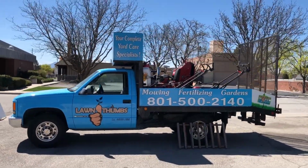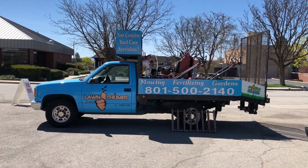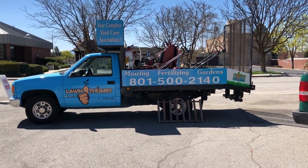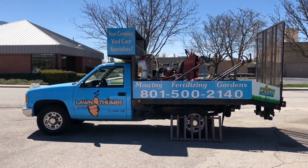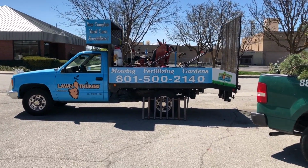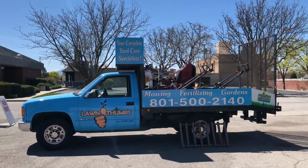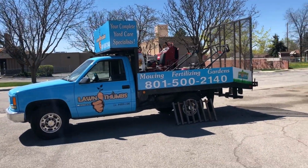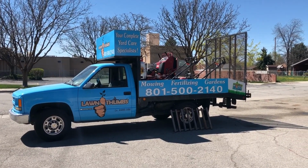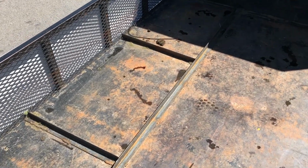I went out with it one day, and it was so easy to park in front of the houses. I actually pulled up to a gas station, and I pulled right up to the front door. Something I would have never been able to do with a trailer on the back. And it was almost like everybody that was watching me at that gas station was just like, whoa, I can't believe that you've got all that stuff in the back of your bed. So anyway, it was pretty awesome. I love it. So here are those tracks I was telling you about to keep the mowers in place.